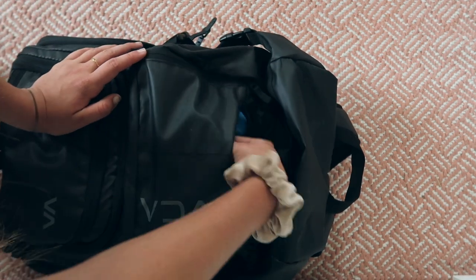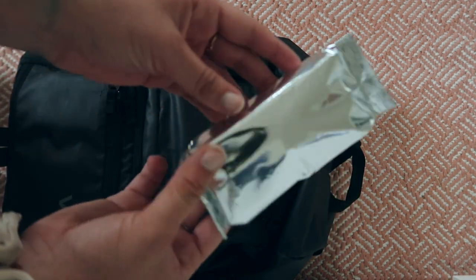Moving on to this pocket right here, I keep my disposable camera in if I'm traveling. I use disposable cameras just because I think they're fun. I love the suspense that I get after taking tons of pictures and then going home and having to develop all of them. Some other random stuff like deodorant and things like that while I'm traveling.